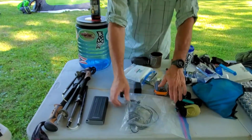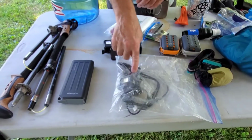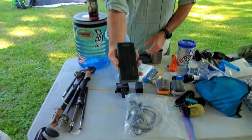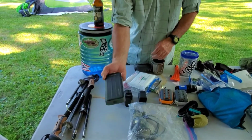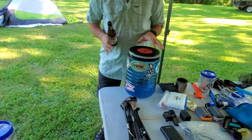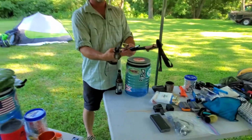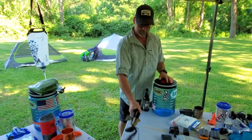And then in this bag is all your charging cords and remotes, and I've got my earbuds for at night. All that has to be charged and kept charged in this honking one-pound battery pack that I hate, but it's a necessary thing on trail. BV500, just like everybody carries out there. And then I got my trekking poles. They're just Lucky collapsible cork trekking poles.